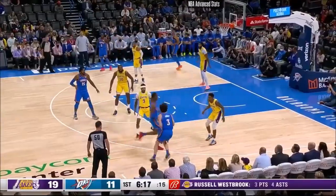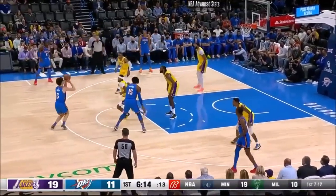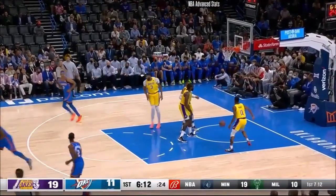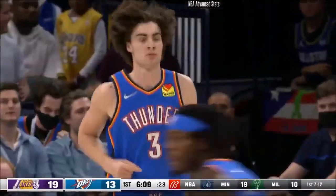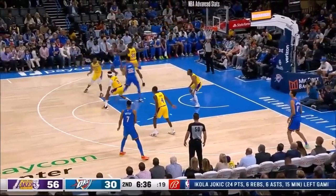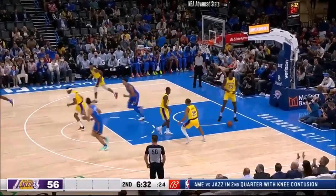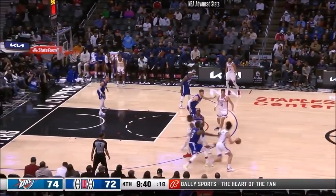But one thing we do need to talk about is his jumper, right? His form is okay, but watch his right foot. It kind of kicks up a little too far, and he's going to cost himself some points if he's not aware of where that right foot is. A lot of long 2s in these clips that should have been 3s. It's something that can be worked on. His form also is a little bit more of a set shot, right?